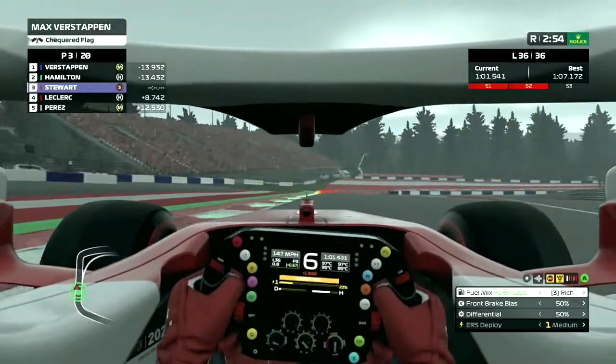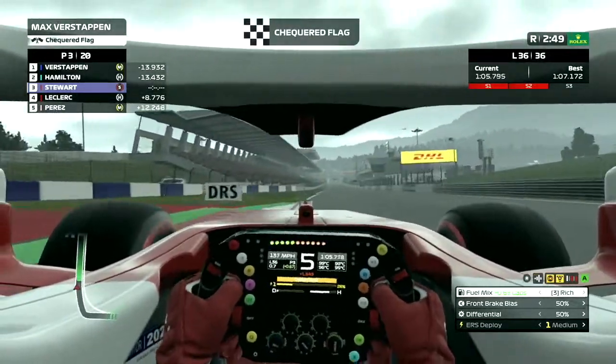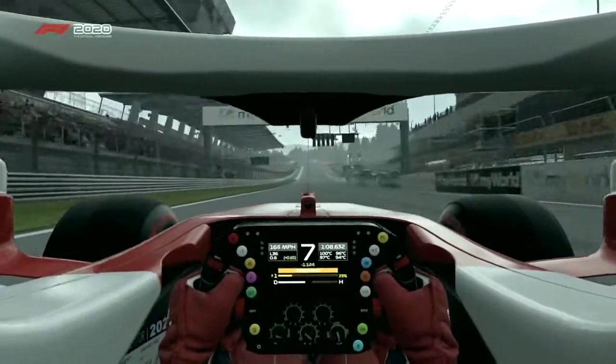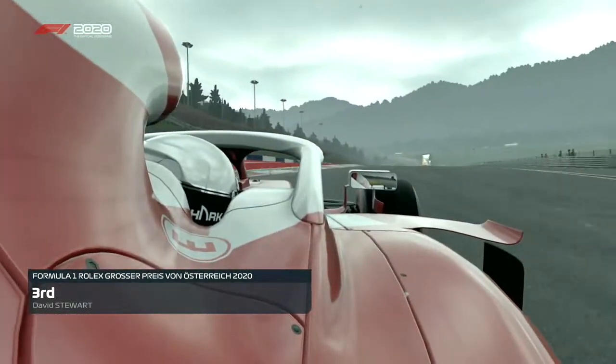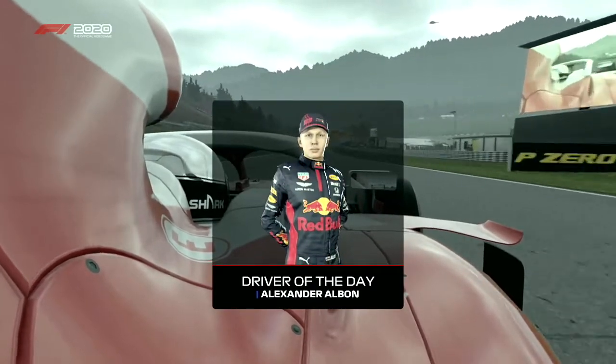And he has. Verstappen and Red Bull win at the Red Bull Ring. Lord Hams second, and it's third for me and the YouTube racing team. We're on the podium for the second time. Super driving. Didn't get driver of the day though.